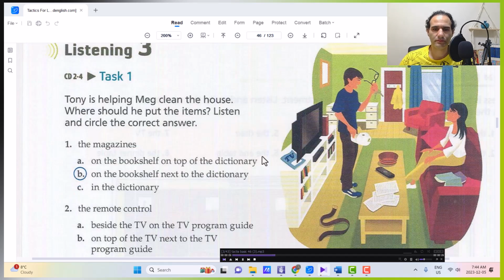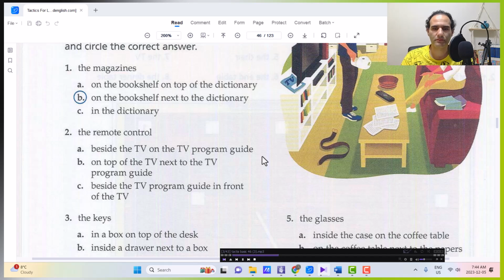2. What about the remote control for the TV? Put it beside the TV. There's a magazine there, the TV program guide. Should I put it on top of the magazine? That's fine. And remind me to get a new battery for the remote when we go downtown. Okay.